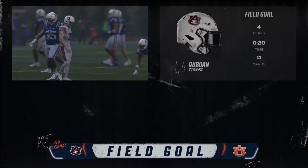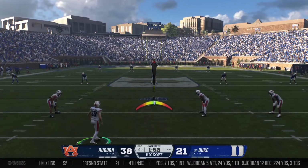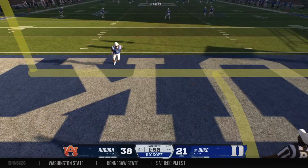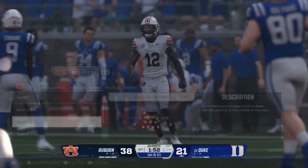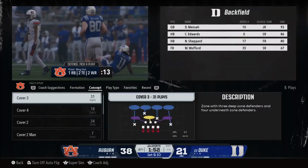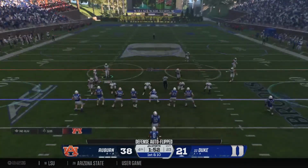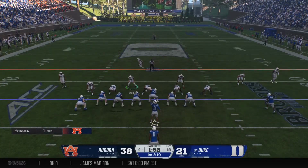And now the lead is extended a little further. That lead just keeps getting fatter, and this kickoff team doing a little running. If you can do that, I don't know why you don't do it every time. Reduce the risk. Banged it out of the back of the end zone. They'll put it in play at the 25. The drive starts from their own 25-yard line.